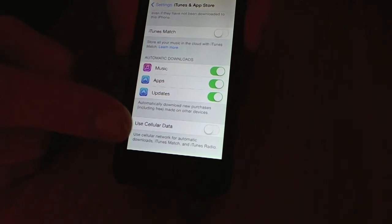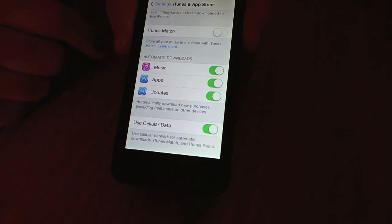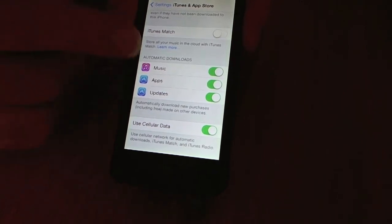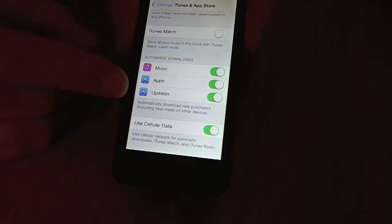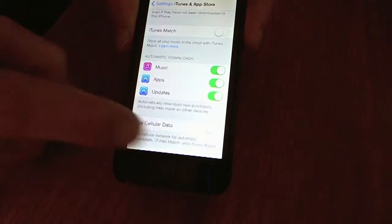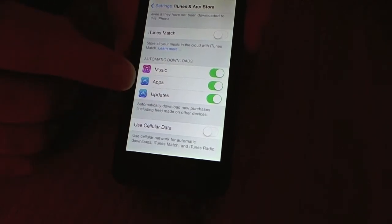Now, right below this is a very important on-off feature of the updates area. If you have this enabled like this, and you step away from your Wi-Fi network, your apps will still stay automatically updated. But it will use your data plan on your cell service. So be very careful. If you don't want to use your data plan and only update automatically when you are around a Wi-Fi network, go ahead and turn that feature off, and it won't be bothered by updating when it's on a cellular network only. It will only update automatically if you are on your Wi-Fi.